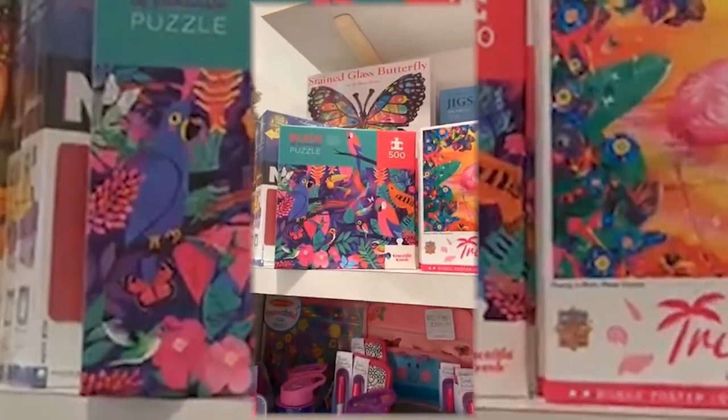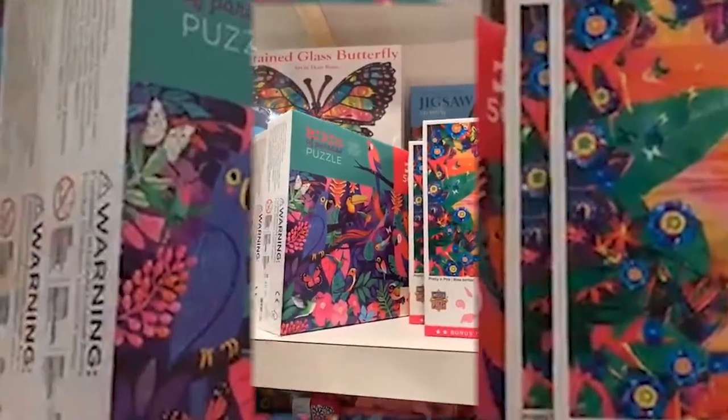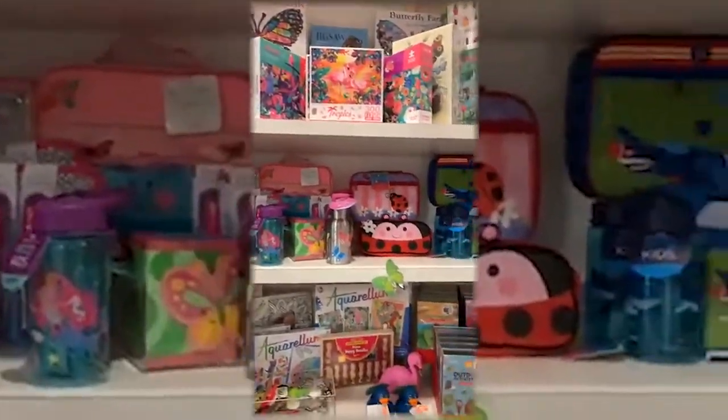Oh, Bob came back. Well, it's because we're over here. That's the trouble with trying to shop the store as it is beautifully merchandised, because there's no internet connection over here. Sorry.